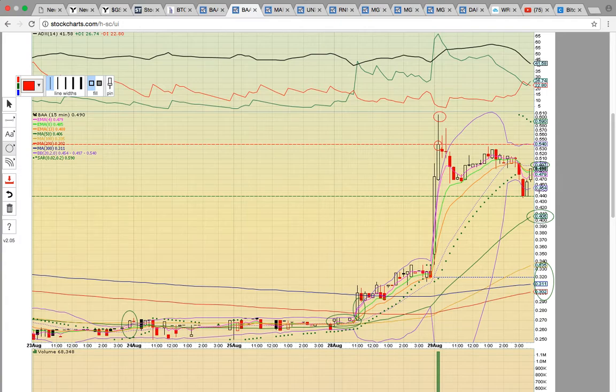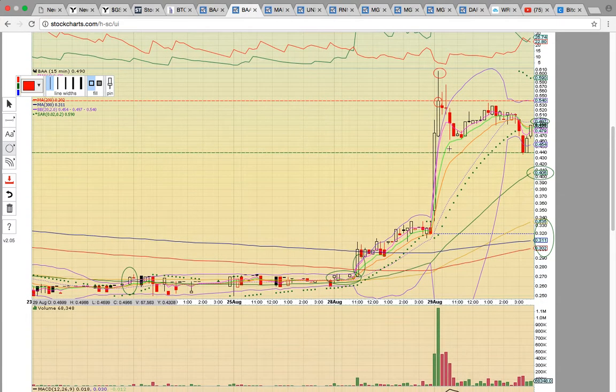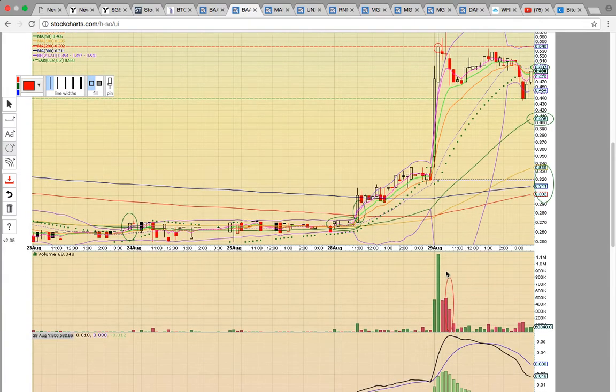So if you look here, there was also the climax spike intraday, and that was the big push to high of day up here at 61, and then the pullback that created the long upper wick on this candle, along with the giant volume spike.